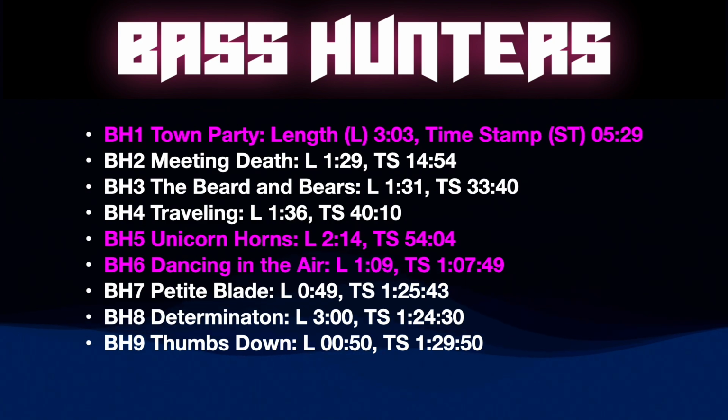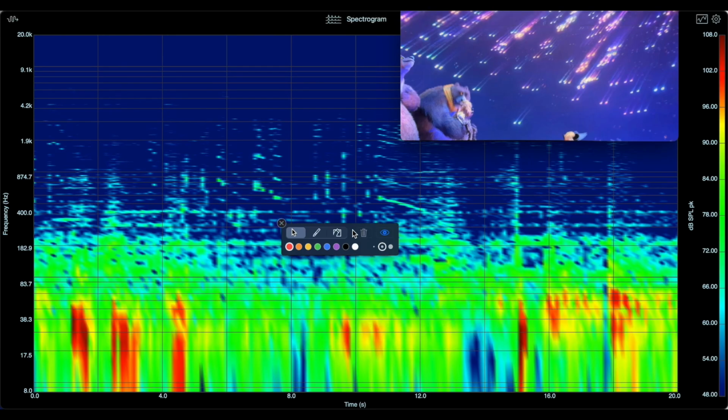Okay, so we have 9 different scenes that I analyzed for this episode of Bass Hunters, and you can see there the ones in pink are the ones that I selected. Now, how you read this, the BH1, that basically is Bass Hunters 1. That's the first script file. I gave it a little name, Town Party. The length of that clip is 3 minutes and 3 seconds, and the timestamp, if you have a disc and you'd like to follow along at home, you can see right there that this scene starts right around 5:29 into the movie. All right, let's move this up out of the way.